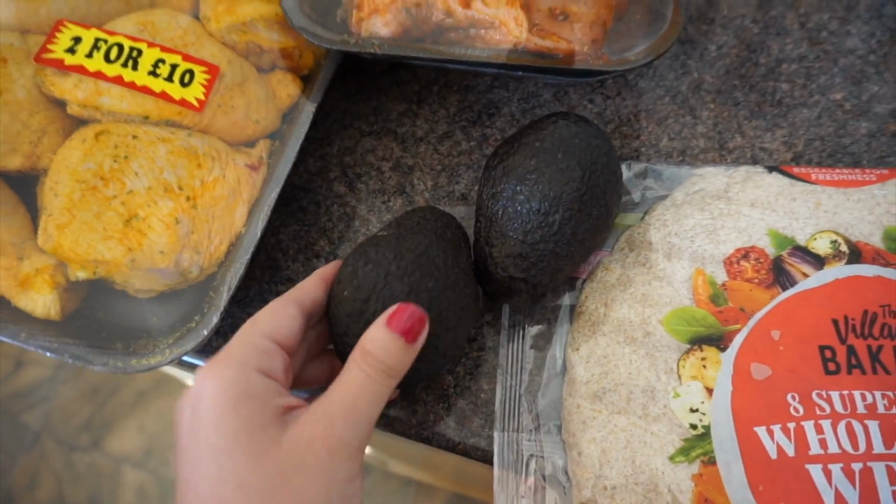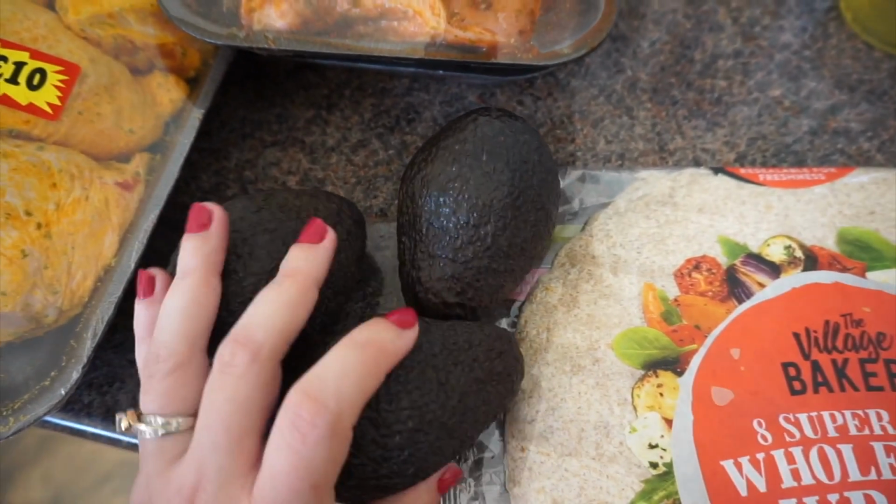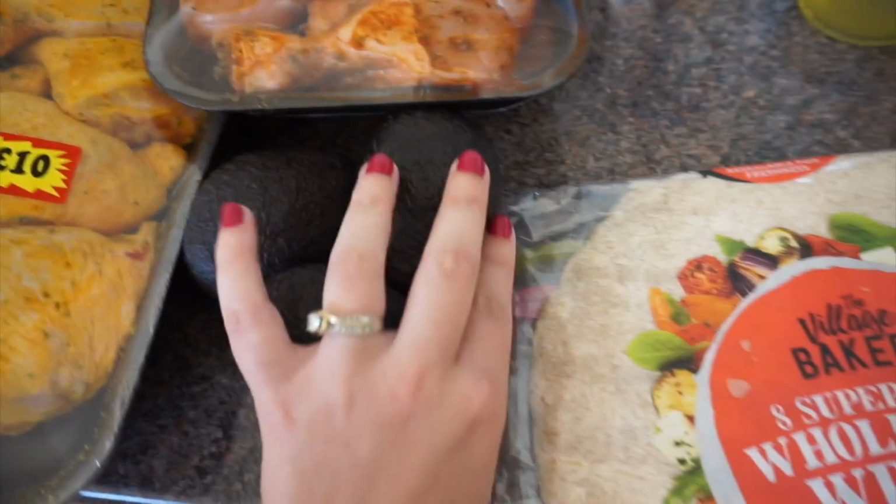Yesterday I went to the store and picked up some avocados. I try to buy hard and softer ones so we have one that's ready for every day. So I have 3 avocados here.